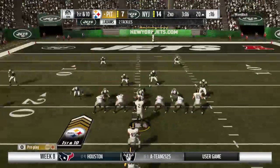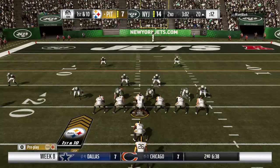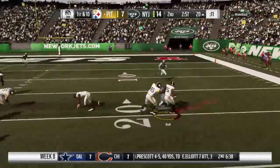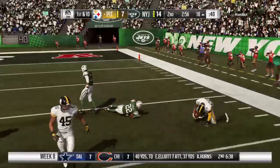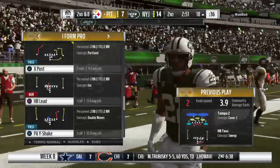But the truth of the matter is, that ball was not streaking towards him. Had a little arc on it. He's got to find a way to get his head around and make a play on the football. Now they'll try the sweep with Bell. And he'll take this inside the 20 and down to the 18. The tackle by Tremaine Johnson.